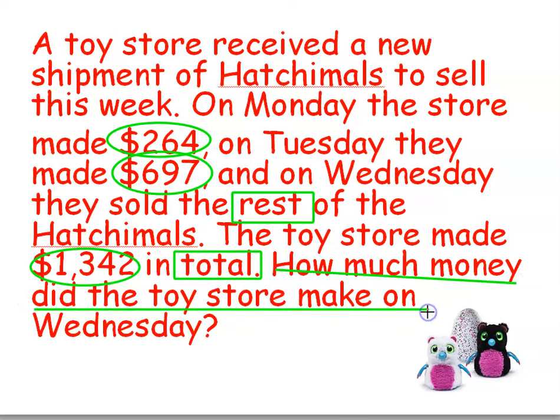So first I want you to think about, are you looking for a part of the money, or are you looking for the total amount of money? Think about the information that they've given you in the problem. They told us about Monday. They told us about Tuesday. We don't know Wednesday. And then they told us $1,342 in total. So hopefully that information right there is sparking an idea in your mind as to whether you're looking for a part or a total. So I want you to pause the video. I want you to solve using plan, solve, check, then resume the video for the review of the solution.